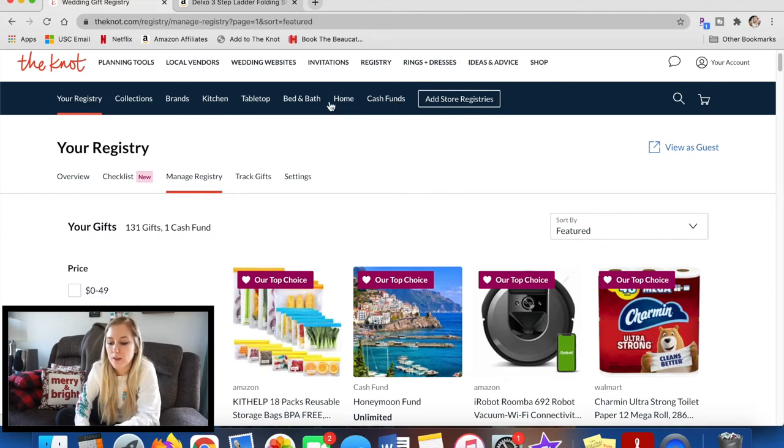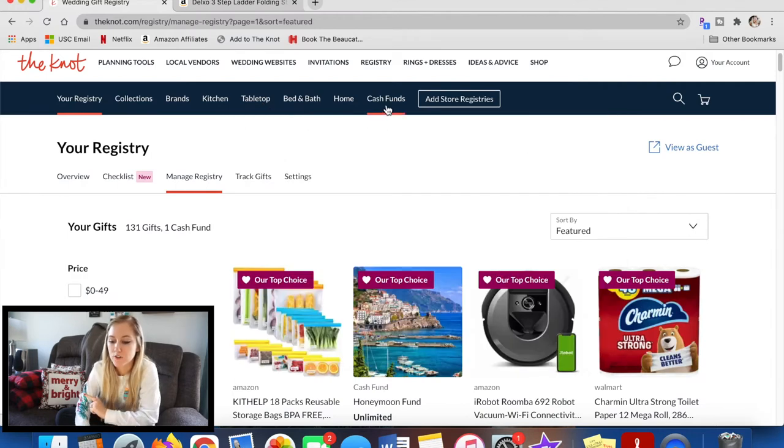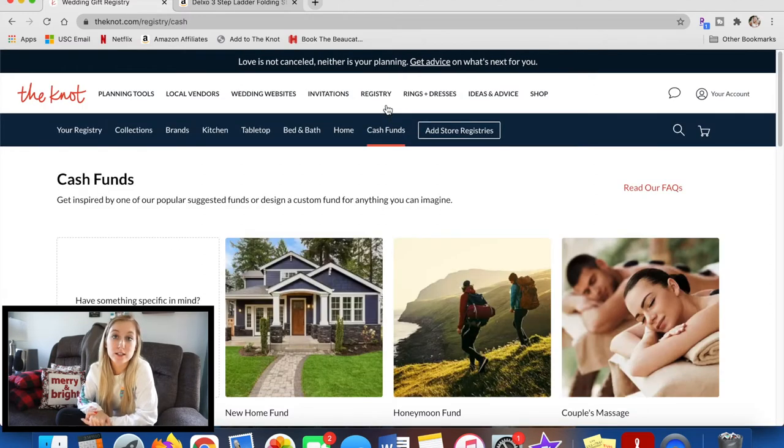Another thing I did want to add on here is another cash fund. Up at the top, it has all your different areas of your house, so kitchen, tabletop, bed and bath, home, and then there's the cash funds. I'm going to click on that, and since we are getting our own home sooner than we expected, I'm going to put another cash fund on here for things like home decor, because I don't exactly know how our layout's going to be or anything like that.